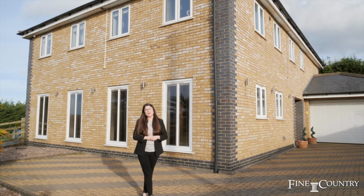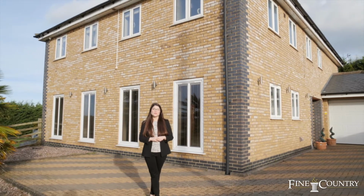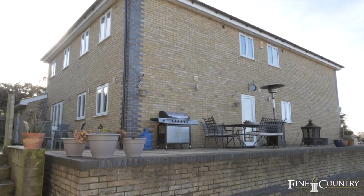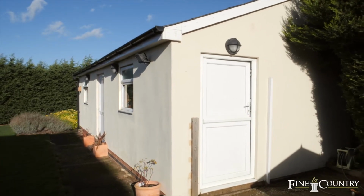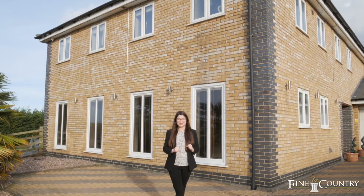This contemporary family home is coming to the market with no onward chain. Located on the outskirts of Rushton, it's walking distance to Rushton Lakes and also offers very spacious living accommodation with 3 reception rooms, 4 double bedrooms and 3 bathrooms. It also has a very large outbuilding that is brick built and could easily be converted into an office, a gym or even an annex. So come on in, let's have a look inside.